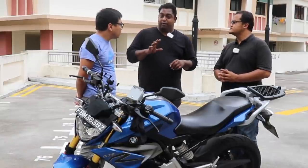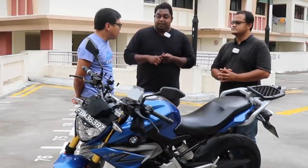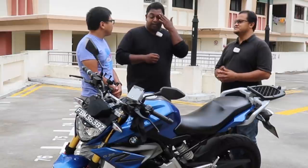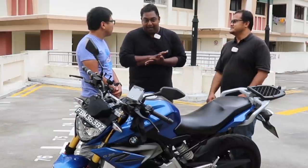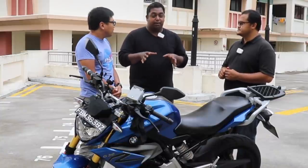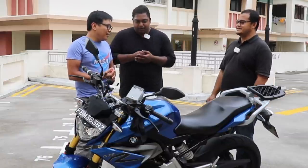But probably you'll find it harder to corner the GS because it's much higher. Is it really built for off-road or adventure? As far as I know, it's not a good off-road bike. Not really a hardcore off-road bike. It's more for people who was like, okay, why does the GS sell more? Because it's made in India, and we all know Indian roads are really, really bad and really rough. Higher the bike, better the bike.